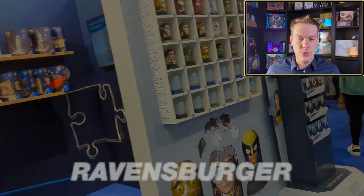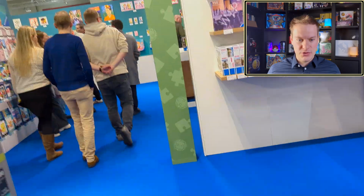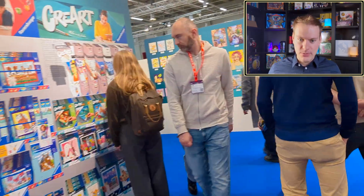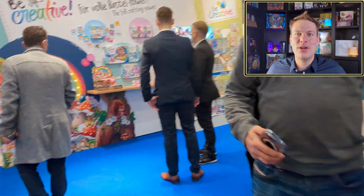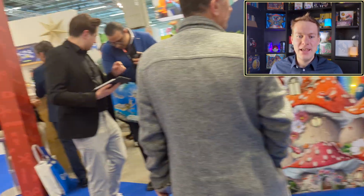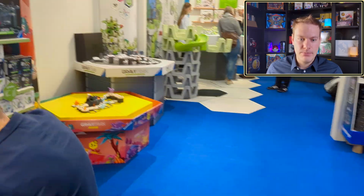And this is the booth. I'm not going to call it a booth. They basically had half the hall because Ravensburger is just so big. They, of course, make board games of all sorts. And they also make Disney Lorcana, which many of you guys I know love and collect. And we're going to see that in a bit. I think they did a great job.